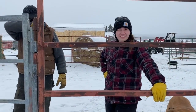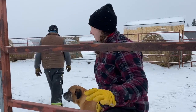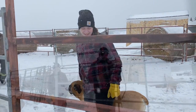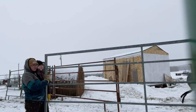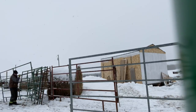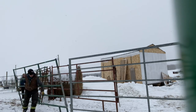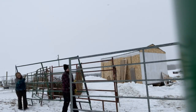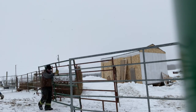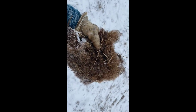Look who came to help today, it's Rebecca! Now you're gonna witness us move a whole lot of panels. Found a piece of bison fiber from the other day.